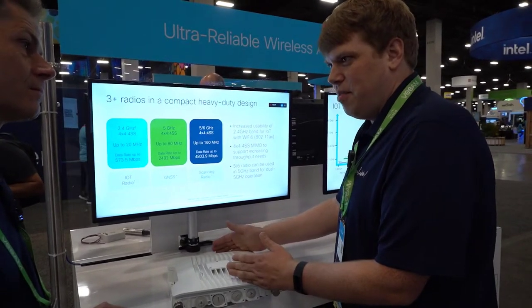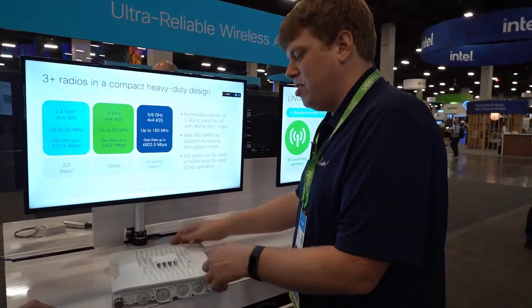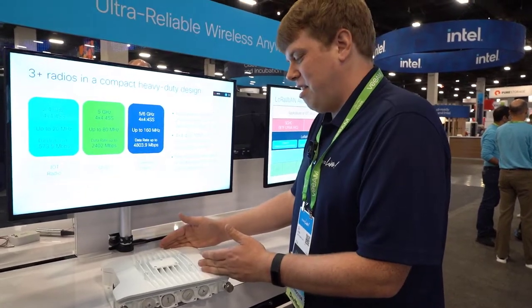So 6 gigahertz is going to be available after the FCC approves it, and in any other country, once the regulatory authority in that country approves it, the 6 gigahertz will be ready to use. It is an outdoor IP66 and IP67 case.